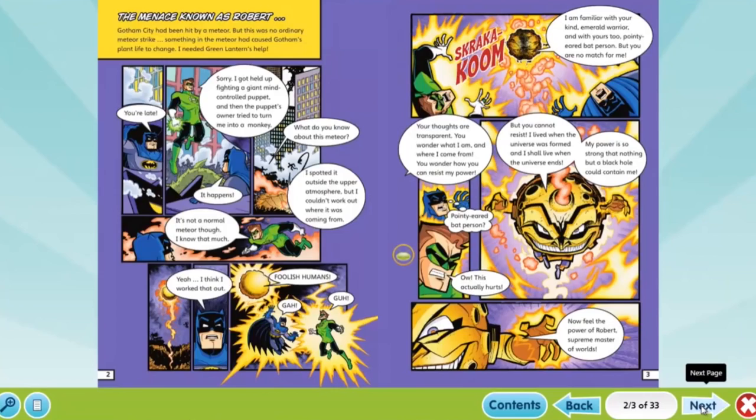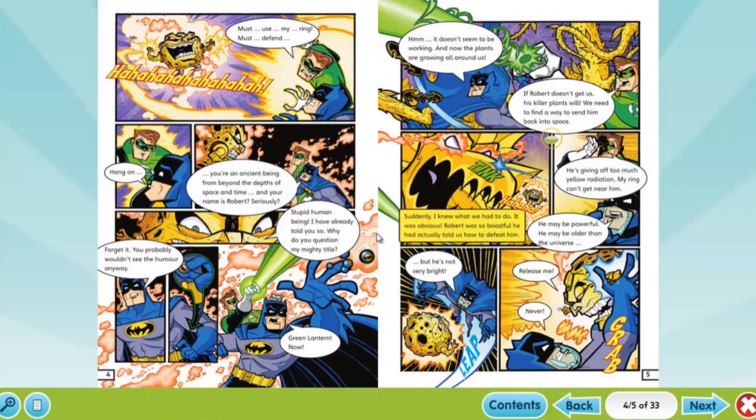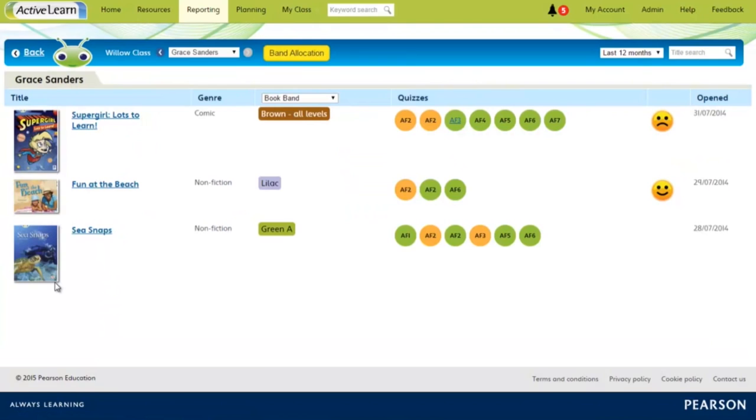You can view classes, groups, or cohorts of children, and then drill down to individual pupils by clicking on a child's name to view their performance on current and past resources. Each eBook displays the progress the pupil has made, and a traffic light system indicates how the pupil has performed on activities.